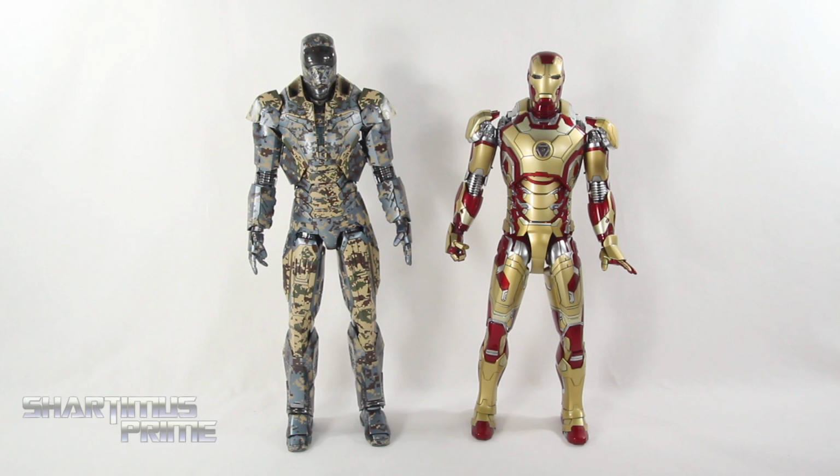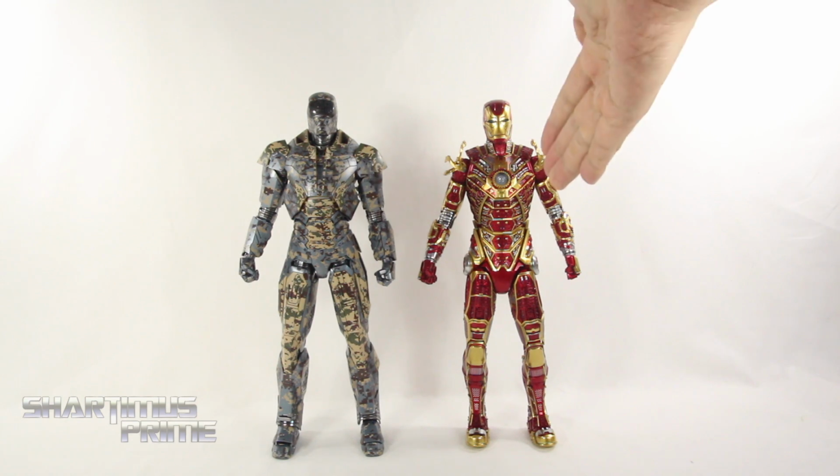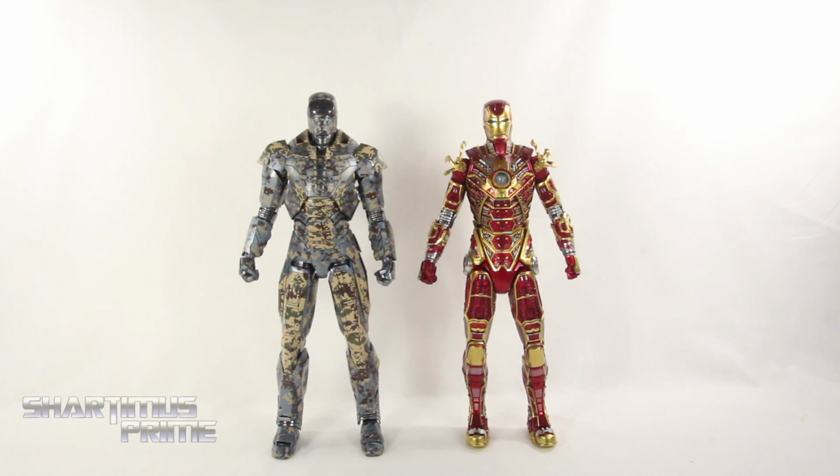And then comparing the shotgun armor to another Iron Man 3 figure, we have the die-cast Mark 42 Iron Man suit, and you can see how much taller Shades is than the Mark 42. And then comparing the two SDCC 2017 exclusives side by side, you can see the Shades next to the Retro Bones. And yeah, I have to admit, man, the Retro Bones does look cooler to me. I actually wish I could have this guy. Yeah, I wish. But we can't have all the toys, can we, Russ?